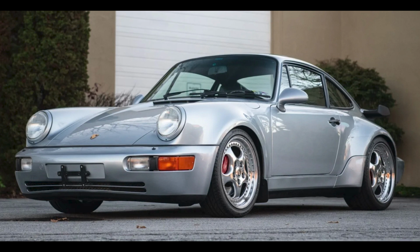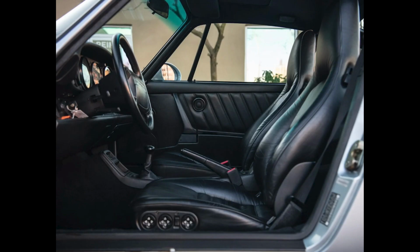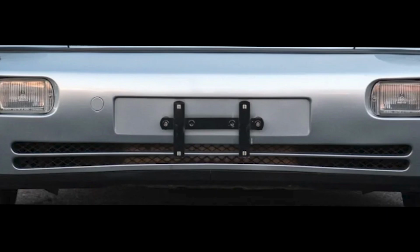2 cars on Bring a Trailer were bid with reserves not met today, January 18th. A 99% gorgeous Polar Silver 1994 Porsche 911 Turbo 3.6 with 46,000 miles was bid to $342,500. The frown has to be fixed on a $750,000 car. The seller should have accepted this offer.